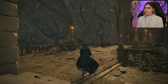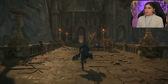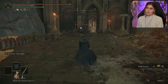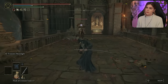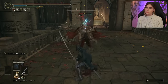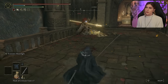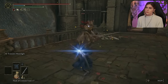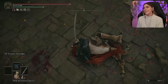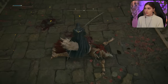Whoa, this is way different. This is way different. Who's that? That doesn't look good. Who are you? Wait. Isn't that that armor? You can't block magic. Oh, your leg! Your leg! Huh. Okay.